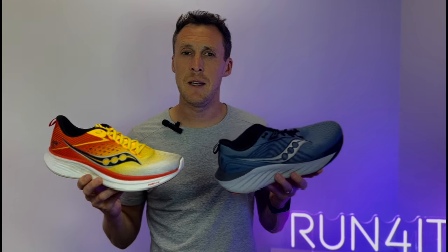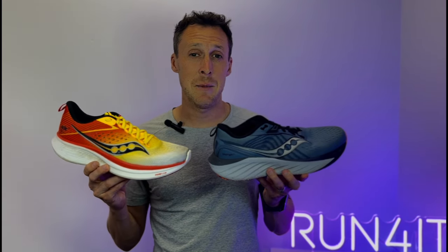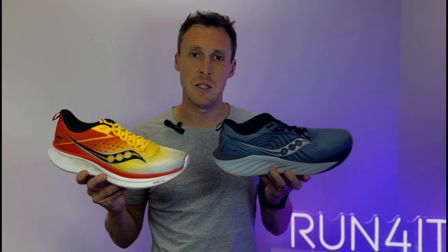So you might be thinking, why would you pick the Ride when you could pick the Triumph with its superfoam? Well, going back to that point of feeling dynamic, the Ride probably feels a little bit more dynamic and agile under your feet than what the Triumph does. And that really comes down to the fact that the midsole just feels a little bit more flexible, so you feel a bit more connected to the ground.